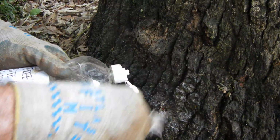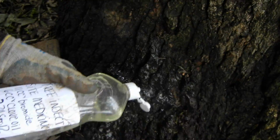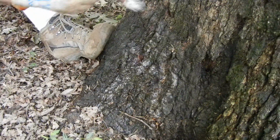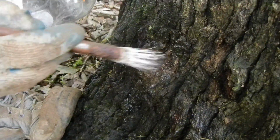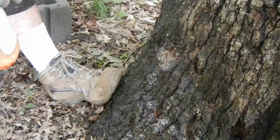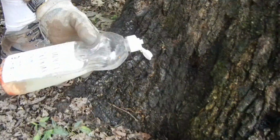Now, many people have asked me, they don't like this method of treatment because it puts holes in the tree. Here's another one right here. It puts holes in the tree. We don't like it either, but it's only 13/64 inches around. I'm going to go around and show you a few more. Here's some right here.